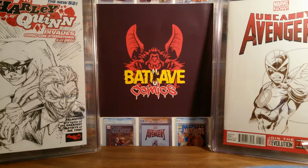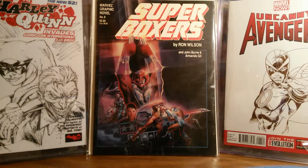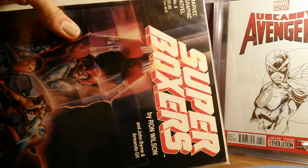And then another book that I liked when I was a kid that I thought was a great read is Super Boxers. The story's not real complex. And I read this back when I was in middle school. And I loved the story. It's about an underground boxer and a boxer that had a silver spoon in his mouth. And all the gloves and equipment were kind of all computerized and really cool. But I really thought this was a fantastic read when I was a kid. It was one of my favorite books, and this is a Marvel graphic novel, number 8.